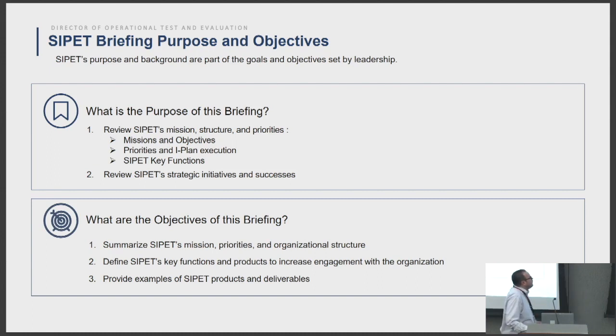So what I'm going to go over in this briefing is a review of our mission, inclusive of our structure and priorities. And then I'm going to discuss our implementation plan, that's focused on implementing DOT&E's science and technology strategy. I'm going to discuss our functions, and the objectives are down there, just sort of describing who we are, why we exist, and what we're doing. And then also provide examples of some of our products and deliverables.